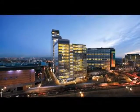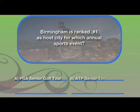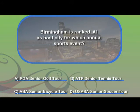Before we break, we want to see how knowledgeable you are. So here's a little trivia for you. Birmingham is ranked #1 as host city for which annual sports event? PGA Senior Golf Tour, ATP Senior Tennis Tour, ABA Senior Bicycle Tour, USA Senior Soccer Tour. The answer when we come back.